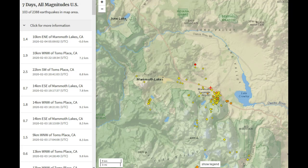Now, here we are at Long Valley Caldera, a supervolcano along the Sierra Nevada range in California. Now, we did see some swarming. Now, this past 7 days, all magnitudes for Long Valley Caldera, as of 9:24 p.m. Pacific time, February 3rd, 2020, we have seen 103 reported earthquakes over the past 7 days, all magnitudes. Now, that is not crazy, but that is interesting nonetheless.